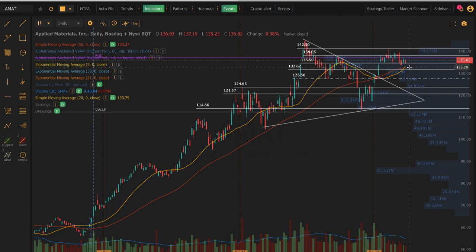We do have these 20 and 50 SMAs around 133.70, so I would like to see if we can get a nice strong bounce off of that in a reversal for some uptrending price action. But if we continue downwards, then I'd be watching around 128.50, and then I do have levels around 124.65 as well as 121.57. So I would be watching those levels as well.